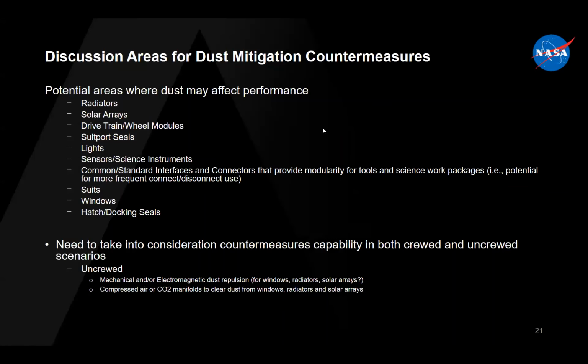So the potential areas where dust may affect our performance are certainly the radiators, the solar arrays. It could get into the drivetrain and wheel modules. The seals could get dust on them. Lights can get dust. The sensors and science instruments. We're going to have standard interfaces that allow us to change out science packages. So of course, we'll potentially be making up those connectors in a dusty environment. The suits are going to have dust on them. The windows are going to have dust, the docking seals. And we have to look at this taking into consideration both crewed and uncrewed scenarios.